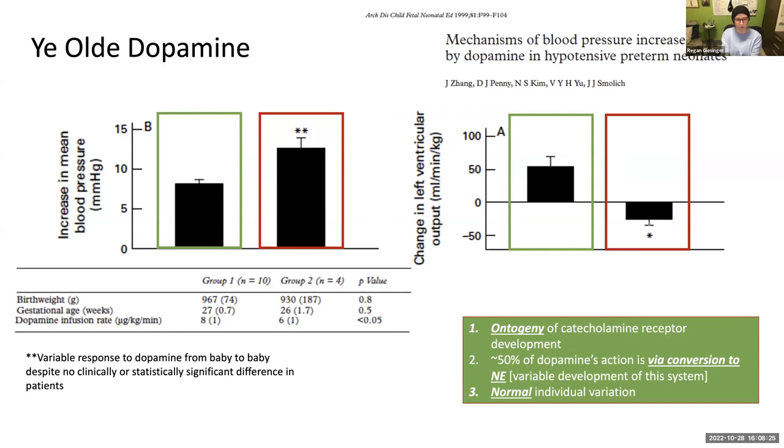In the green boxes, there are babies whose blood pressure went up and their cardiac output went up a little bit. But in the red boxes, there are babies whose blood pressure went up a lot and their cardiac output went down. Importantly, there's very little difference between these two groups of babies clinically, and we don't really know which baby is going to be in which category.